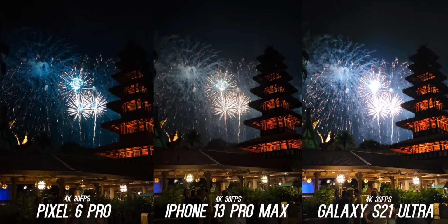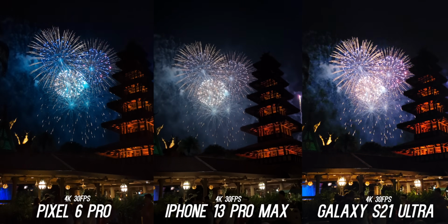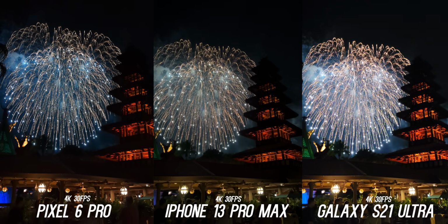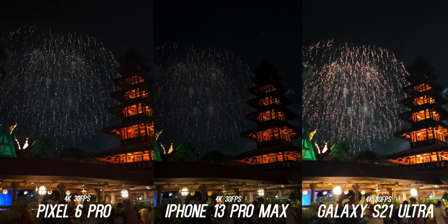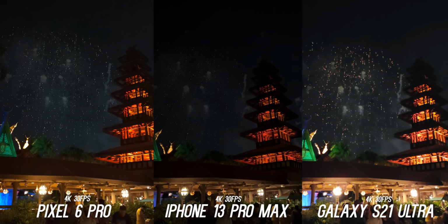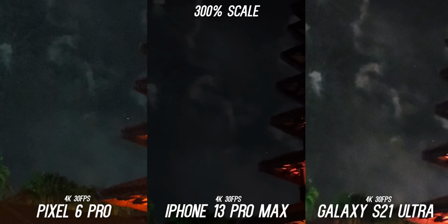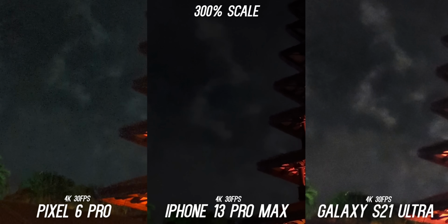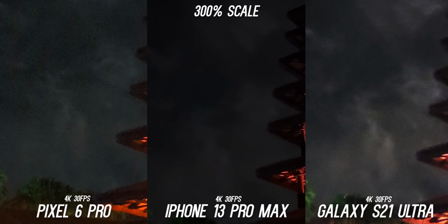So what about nighttime video? Well, I was surprised by the potential that the Pixel 6 Pro had at night, with the aggressive metering when the fireworks were going off. I was impressed with the sharpness, detail, and color, and I thought, okay, we might have a match here for the iPhone 13 Pro Max. But as soon as the super bright fireworks were taken away, you can see that the noise is introduced right back again, where the iPhone still remains clean. So again, the iPhone 13 Pro Max, the best video on a smartphone still.